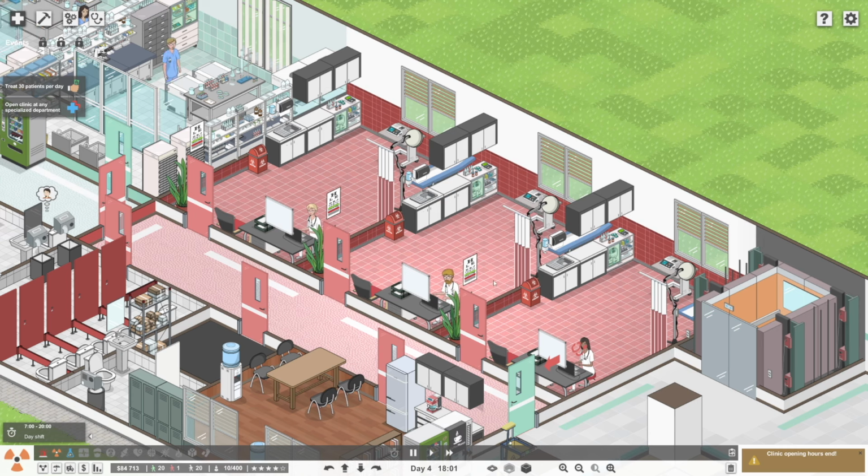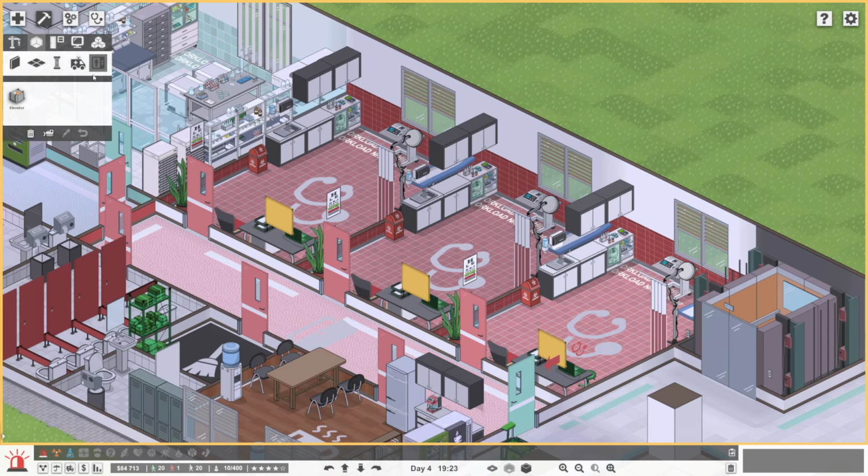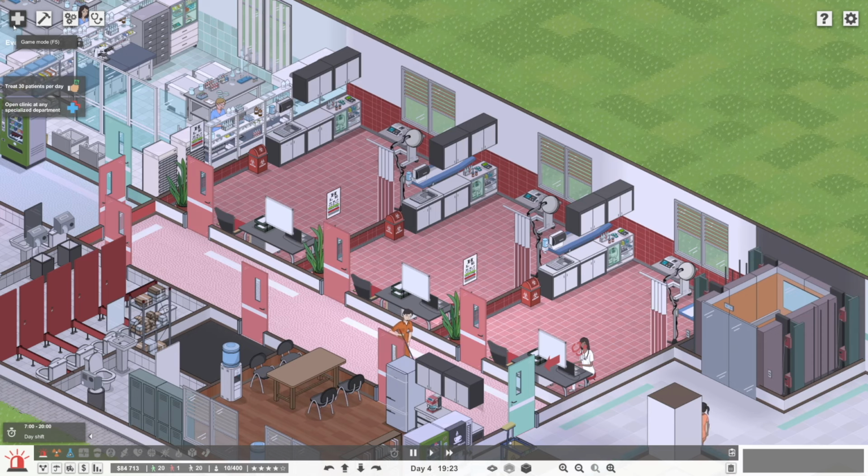All right, 1 patient was waiting, so we got 20 patients cured today. Good job, everybody. That was good. Increased clinic patients today for 20. So we got to treat 30 patients, and we got to open a clinic at any specialized department. So let's see here. How's emergency coming along? Because that's the department we need to unlock, so we can unlock values to complete more insurance company objectives.